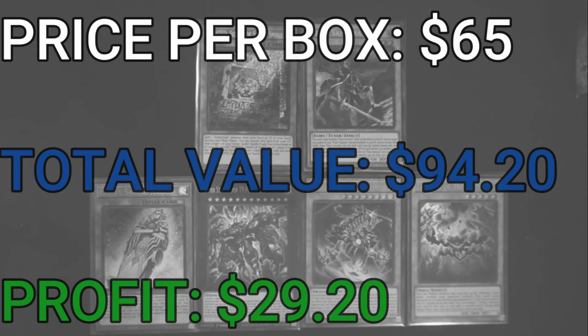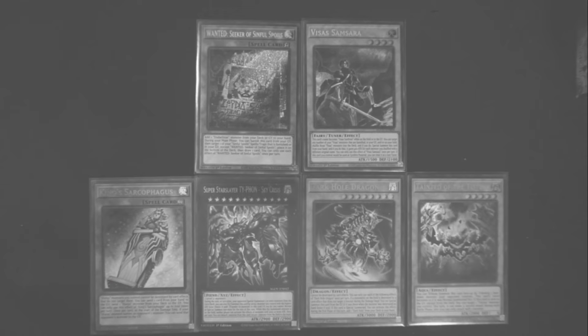So, breakdown kind of goes like this. $65, of course, what we paid for. Total value pulled here, $94.20 for a good profit of $29.20. Yu-Gi-Oh here in this round is kind of sitting in the driver's seat. And keep in mind, too, guys, we haven't pulled a Little Knight. We haven't pulled a Quarter of the Century. We just pulled good value out of this box.